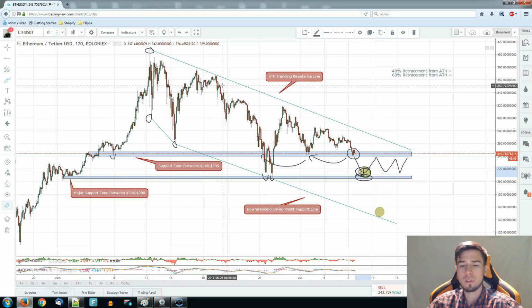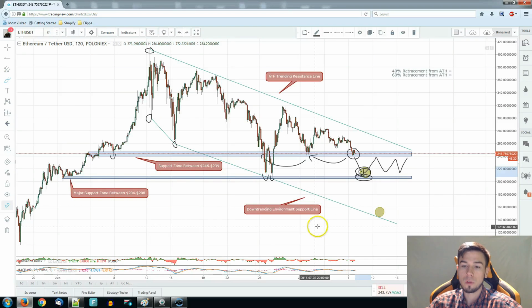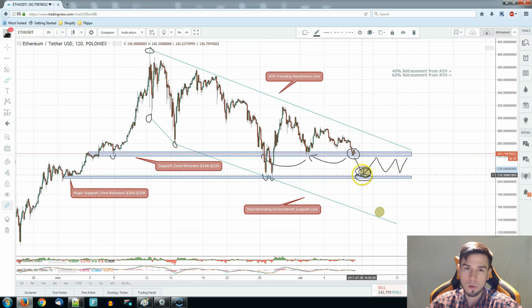But for now, this is our situation and we have to handle it properly. We have to look for an entry for people who did not buy in. We have to look for positions where you have high potential and percentage of profit, which is always the case whenever we reach very important zones, such as this major support zone between $204 and $208. This is something you have to consider right here.